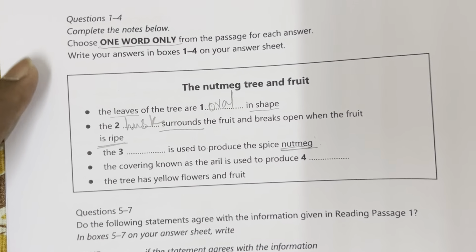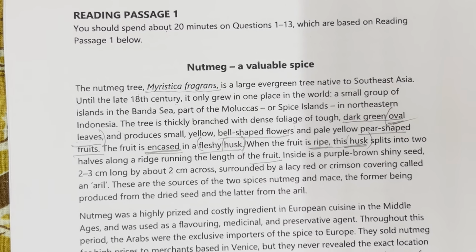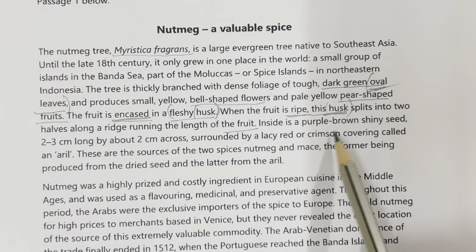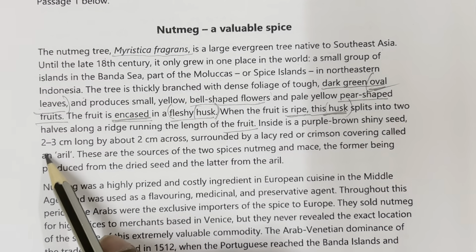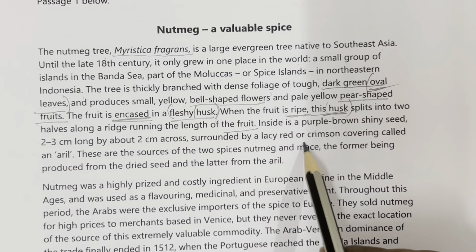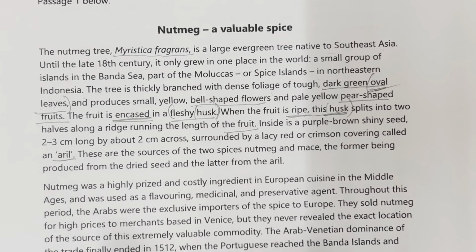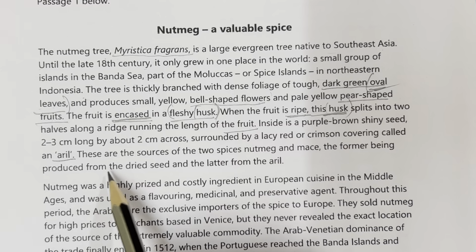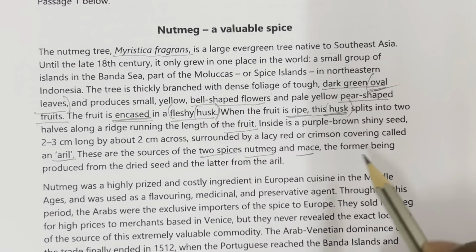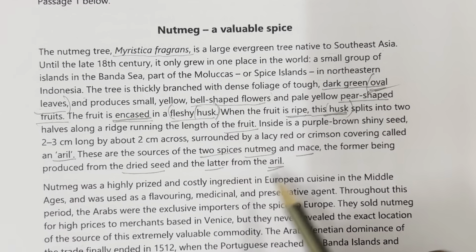Let's see what it is. Let's read further. Continue reading and try to imagine the things. Okay, guys? So inside is a purple-brown shiny seed, 2 to 3 centimeters long by about 2 centimeters across, surrounded by a lacy red or crimson covering called an aril. These are the sources of two spices, nutmeg and mace, the former being produced from the dried seed and the latter from the aril.